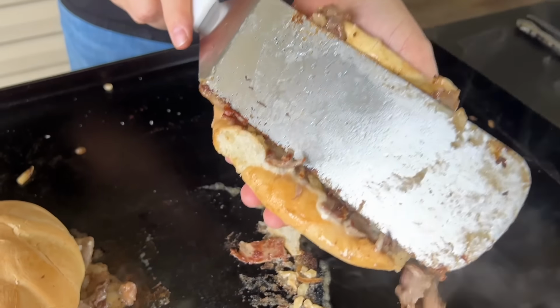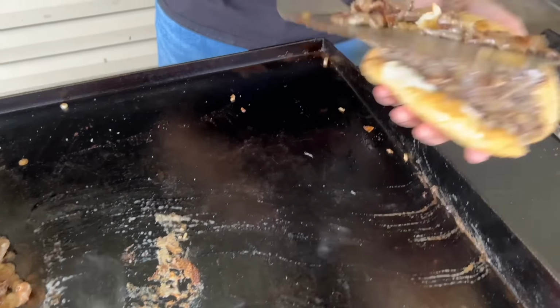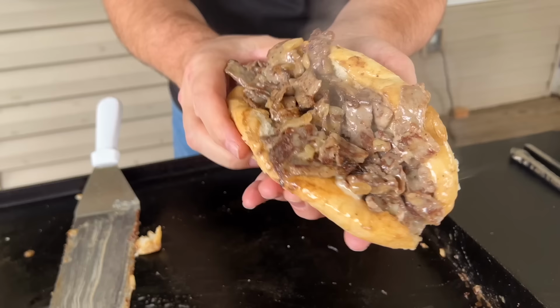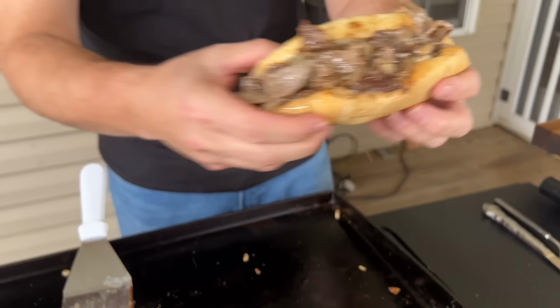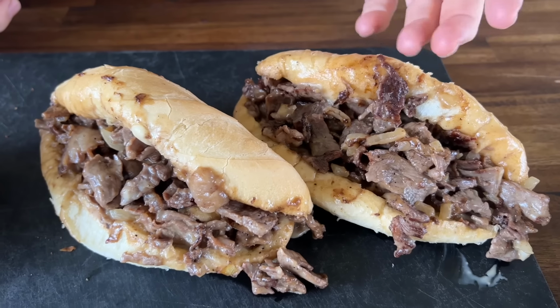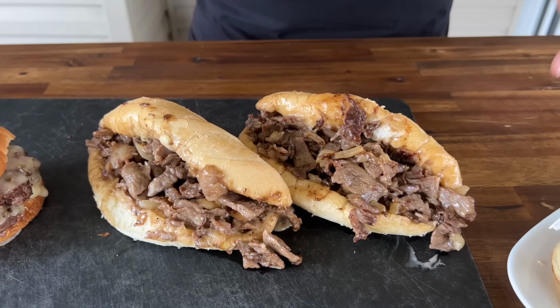Be careful when you bring your stuff up. And that is about as good, as greasy and messy, whew, as it gets. All right, guys, there you go. We got the cheesesteak wrapped up in that fresh bun. I'm just letting it sit so that bun absorbs all that grease.